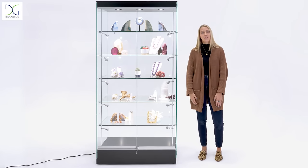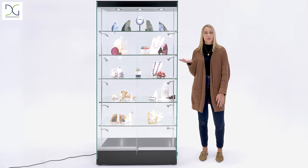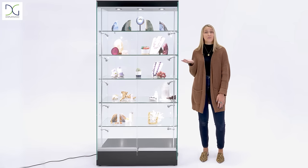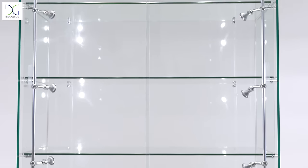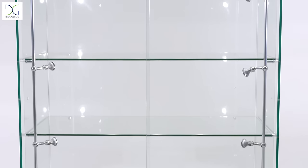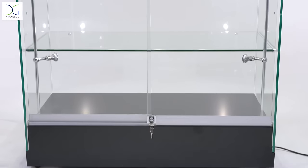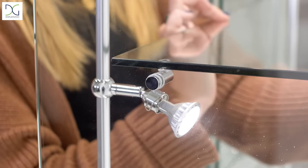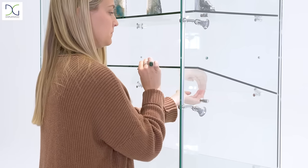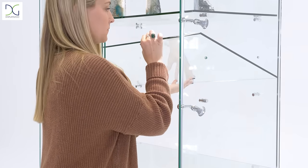Hey guys, today I'm going to talk a little bit about our 36-inch modern display case. It has a lot of really cool features that I think you're going to love for your business's showcasing needs. Let's take a look. The contemporary style of this display cabinet includes a black base and canopy with a frameless design for limitless visibility. You can see that the 5 adjustable shelves can easily be removed to accommodate larger items.